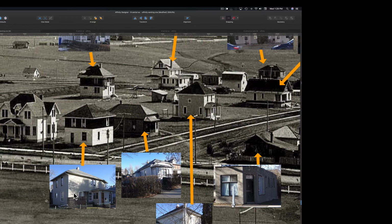This is the southeast corner of 10th Street and 6th Avenue. Things to look for. This is facing 10th Street. This window here is over here. These two windows are these two windows here. The doorway is now simply a window.